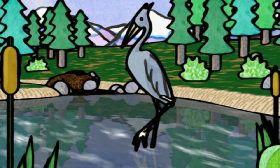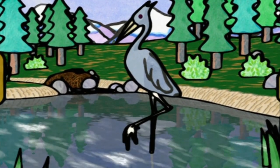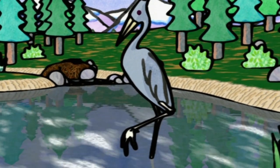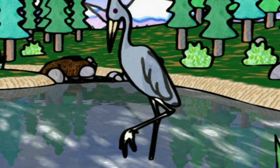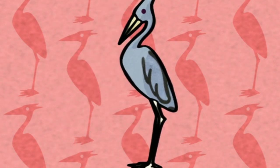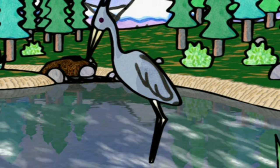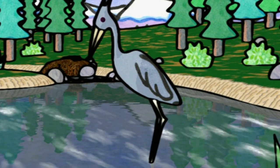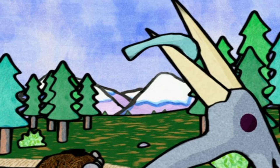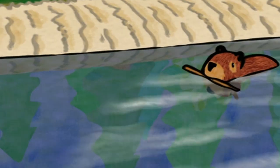Look at that bird with long legs. It's a heron. It's trying to catch fish too. It bends its long neck. Bending heron. Look how still it's standing, so the fish don't know it's there. It caught a fish and ate it. But where's Boo?